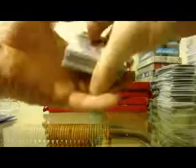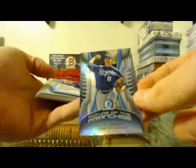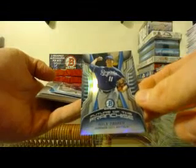I figure this will be done around 9, this case, and if I can break until 10, but, I mean, that's starting at 1 o'clock in the morning. Kyle Zimmer, 1 o'clock in the morning on the East Coast, so.